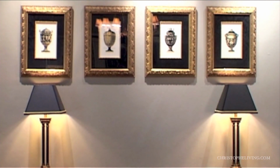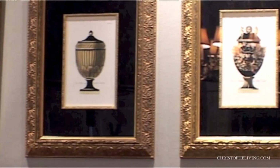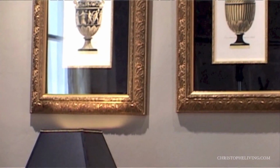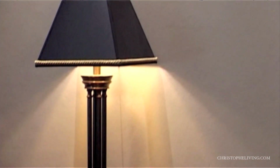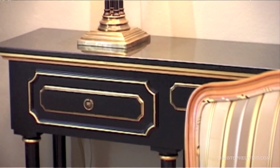The starting point were actually those pictures which are neoclassical, Greek motifs in black and gold. I thought it would be an excellent starting point because the black and the gold are so traditional, formal and rich. The black has a way of counteracting with the gold, in the sense of both highlighting it and giving it a slightly restrained, almost austere quality to it.